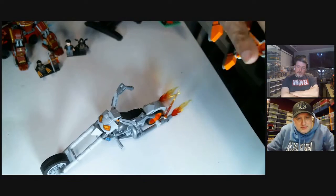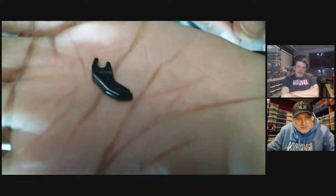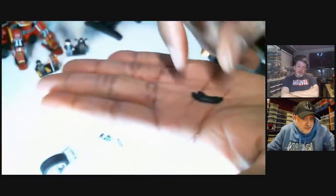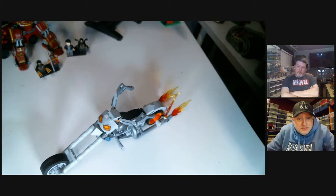Let me pop one off. Is that a new piece? That's a new piece. Oh, cool. It's a pretty cool piece. So it's like a finger claw. Yeah, claw. I've seen that before.